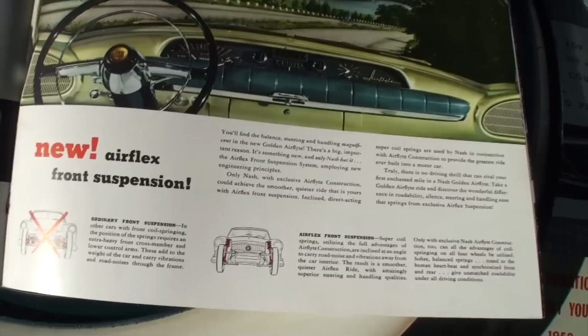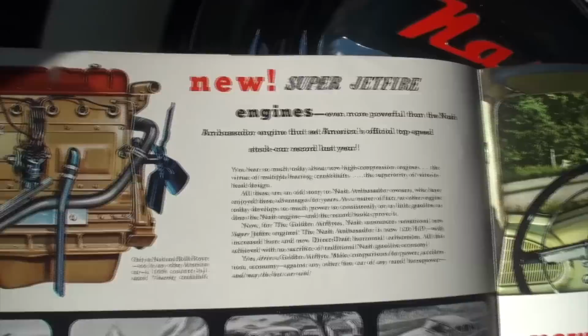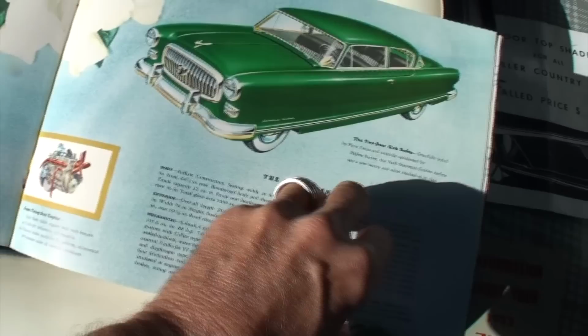There's another different design that you're going to see here. See now, this is a 52 brochure. This has got an overhead engine. The bigger cars had an overhead valve engine. Oh, yeah. See? I did not know that. I'm glad you pointed that out. Dual range Hydramatic. The Statesman. The four-door sedan. There we go.